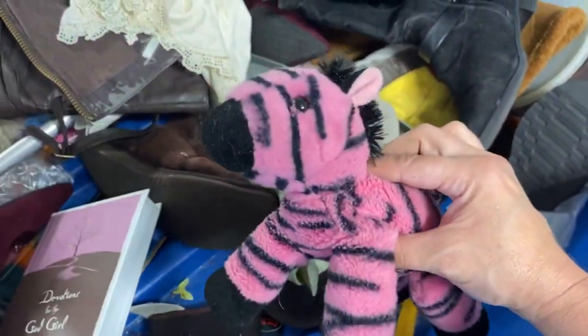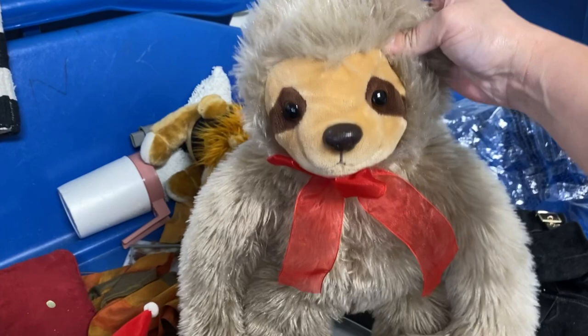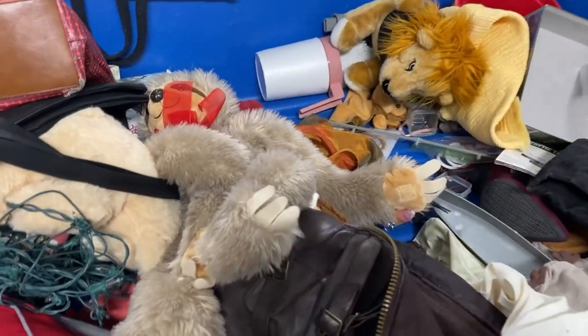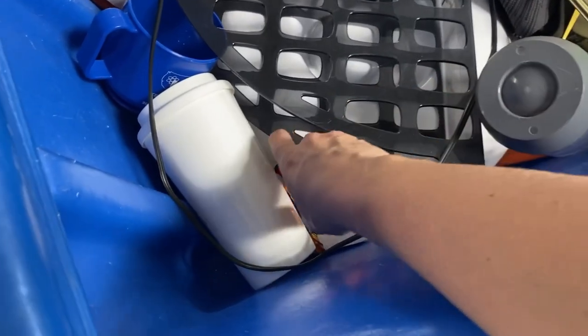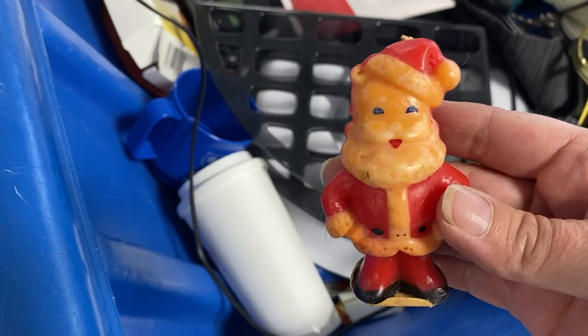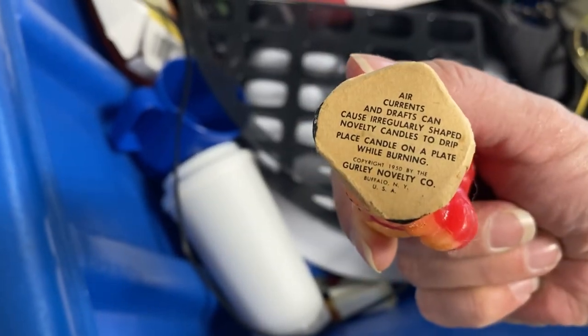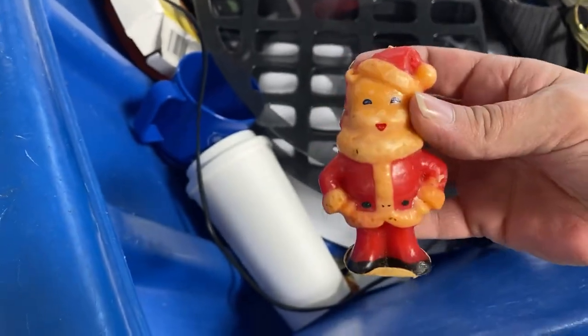Zebra. A sloth. You guys, look what was just laying right here. Literally, it was just laying right there. It's an old girly. So I'm gonna take that guy.